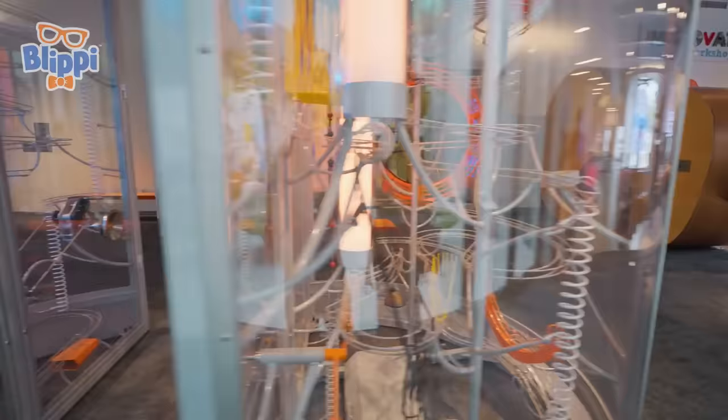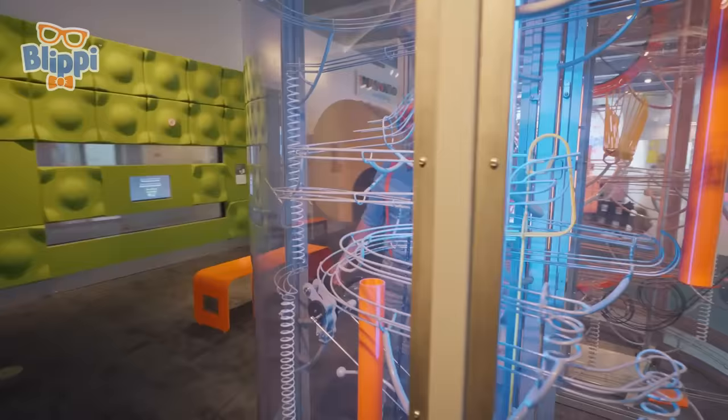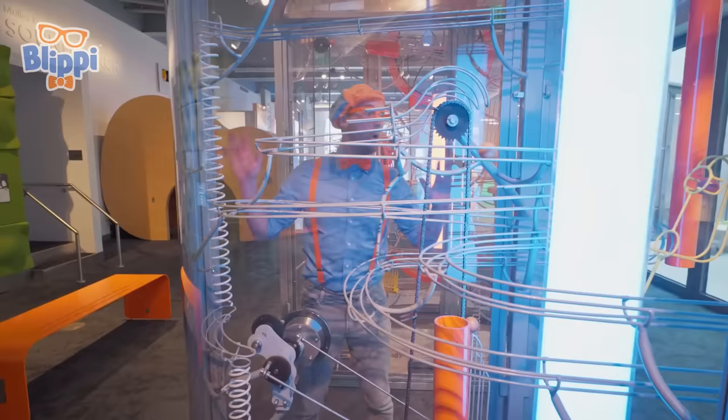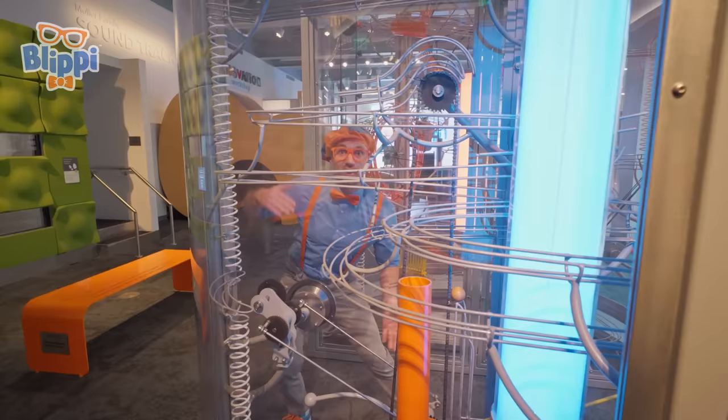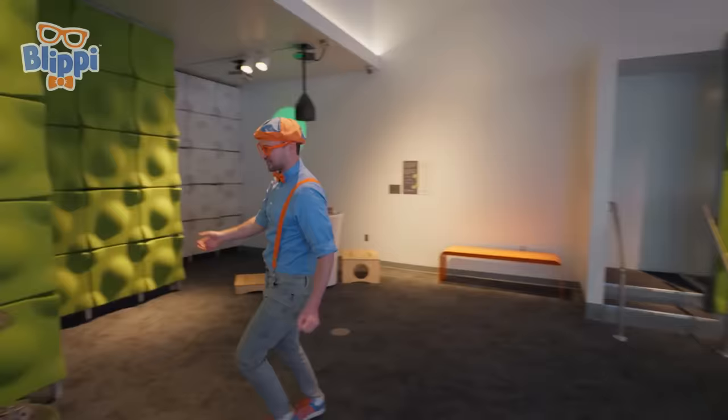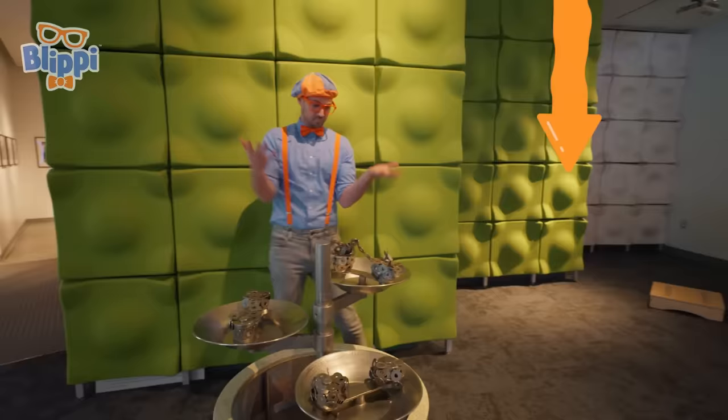Whoa, what a cool machine. Wow, all right, let's see what this does. Whoa! Do you see how that ball is going on the track? Yeah, it started up top and it's going all the way down to the bottom. Yeah, do you know how it does that? Yeah, it does that because of gravity. Cool. Yeah, gravity is what pulls everything down back to the planet Earth.